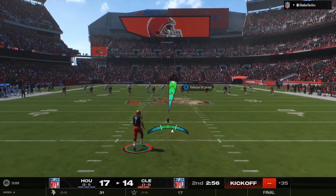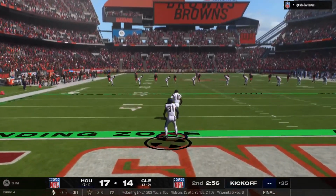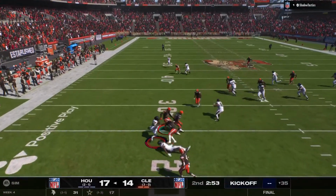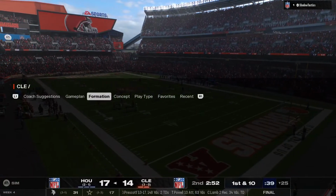The kickoff team is out on the field. And we're back to it as the kick's away. And he's got it at the 1. And he'll be brought down right around the 25-yard line.